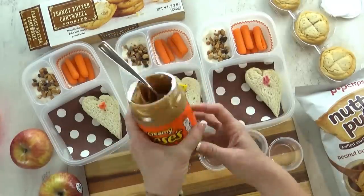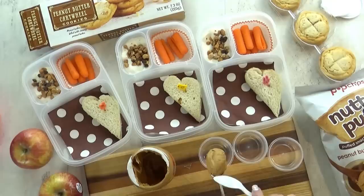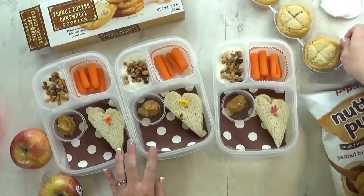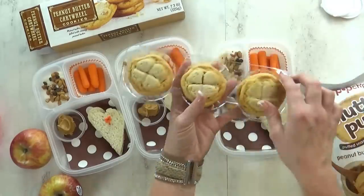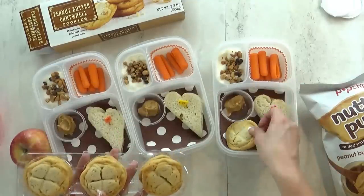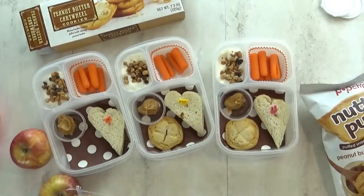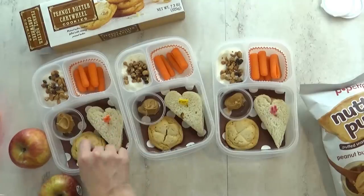Next, I'm going to take about a teaspoon of peanut butter and put it in this little container. And this is to go with the apples. In this corner, I have just enough space for a special treat. This is a peanut butter cartwheel cookie from Trader Joe's. So it's basically a sugar cookie with peanut butter in the middle.